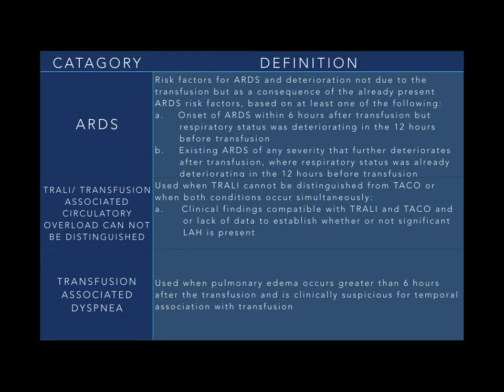In the setting of transfusion, the diagnosis of ARDS can be made in patients that have risk factors and when the deterioration is not due to the transfusion, but as a consequence of the already present risk factors. And this is based on if the patient has onset of ARDS within 6 hours after transfusion, but the respiratory status was deteriorating in the 12 hours before transfusion. Or there was existing ARDS that further deteriorated after transfusion, where the respiratory status was already deteriorating in the 12 hours before transfusion.